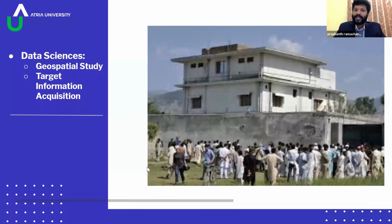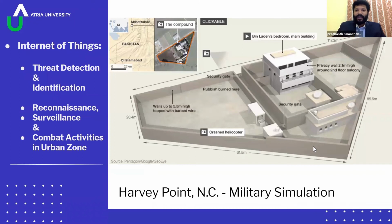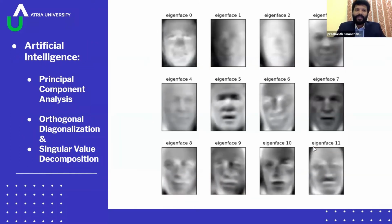And that was done using, can we move on to the next slide? Yes, right here. The next technological feature that was used was artificial intelligence and discrete mathematics, particularly a technique called orthogonal diagonalization and singular value decomposition. Now, this was the technique. If you see the images in here, you will see that as we progress from Eigenphase 0, 1, 2, 3, 4, and 5, 6, and 7, the image gets sharper and sharper.